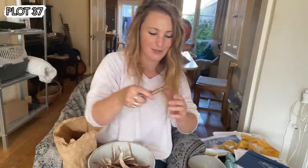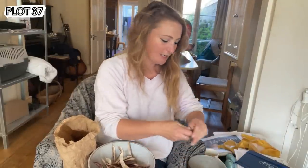Just fired a bean across the room, so I'll go and pick up the ones that I'm losing after this. But basically, we've got so much to do. We've got loads of spinach to plant out, and I don't know whether to put the spinach in the polytunnel or whether we're going to do another covered bed.